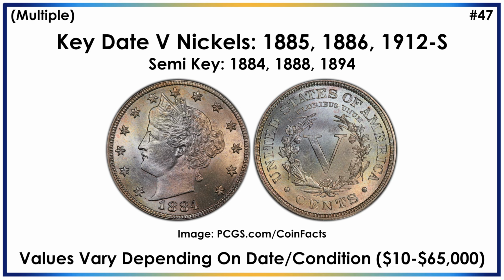After that, some of the V nickels, which were from 1883 to 1912. The key ones are going to be 85, 86, and 1912S. They're also called Liberty Head nickels, and they can be super valuable. There's also going to be a much more valuable Liberty Head nickel later in the presentation, but one fun fact is we see right here cents. At first in 1883, they didn't have cents there, and people would gold plate them, especially in the west part of the United States, then try to pass them off as the new $5 gold coins. Then they switched it to add cents. To be very clear, V is the Roman numeral for 5.